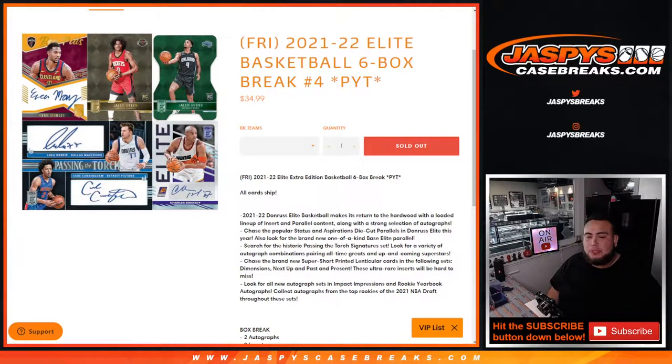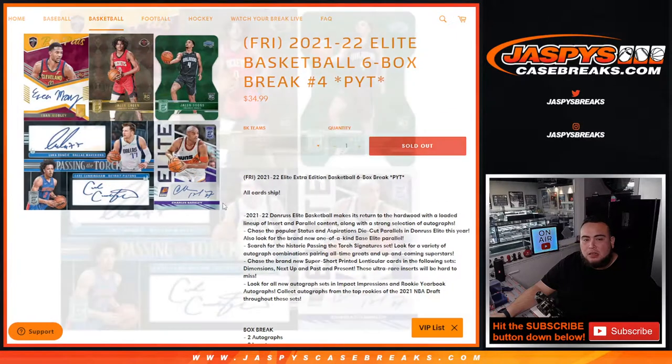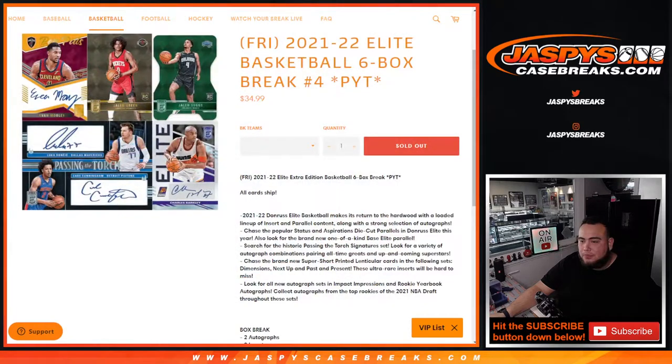21-22 Elite Basketball just sold out. This is a 6-box break. Pikachu is number 4. All card ship. On average, you guys, you get 2 autographs, 8 inserts, 8 parallels, and 2 base rookies per box. Look for an all-new design. Really, really nice stuff. Pen pals, passing the torch duels. We haven't hit any of those, but hopefully we can soon.